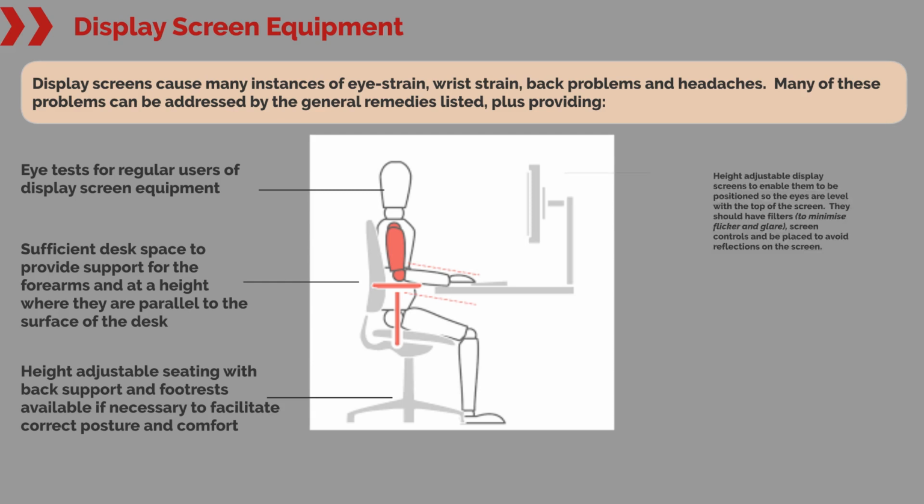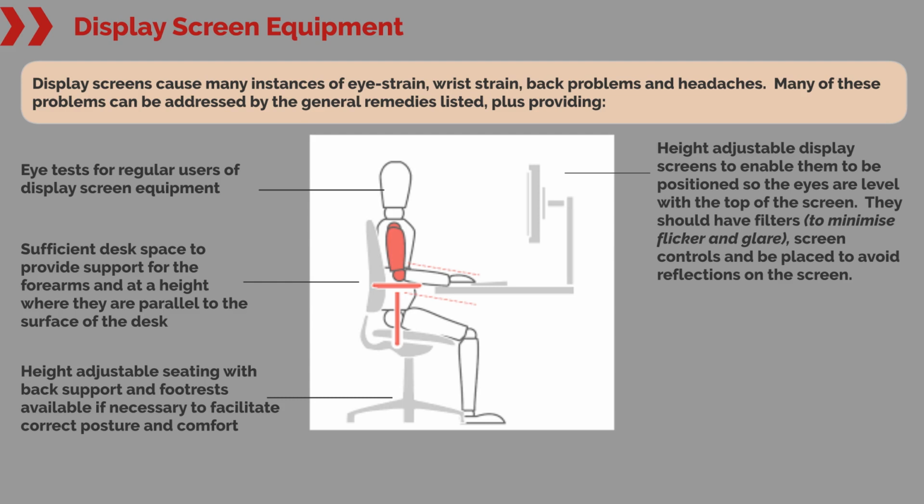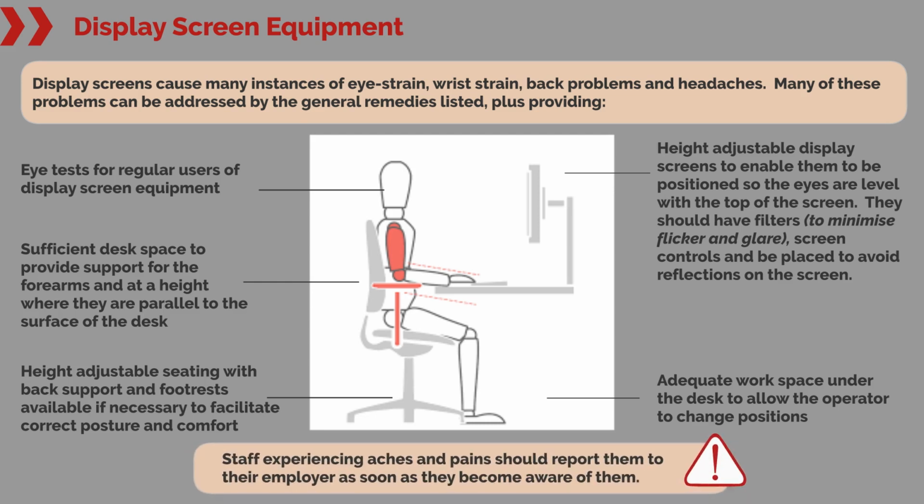posture and comfort, height adjustable display screens to enable them to be positioned so the eyes are level with the top of the screen. They should have filters to minimise flicker and glare, screen controls and be placed to avoid reflections on the screen. Adequate workspace under the desk to allow the operator to change positions. Staff experiencing aches and pains should report them to their employer as soon as they become aware of them.